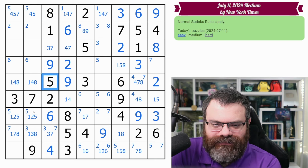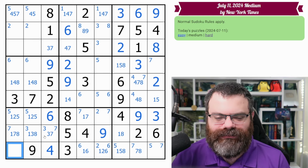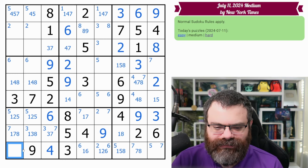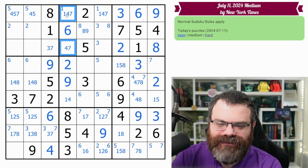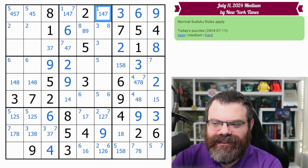Not helpful, because we have this 5 already. Is this cell limited? It doesn't seem like it should be. We just know it's not 7, so it's 1, 2, 5, 8. That's a lot. This can't be 6, so this is 1, 2, 7. What am I missing? Oh, okay, we have more claiming 7s. Interesting. So this column needs a 7. It can only be up here. So that means this cannot be 7.